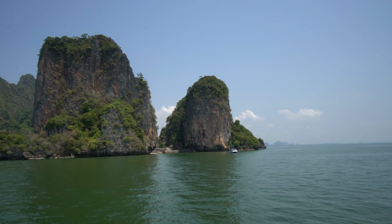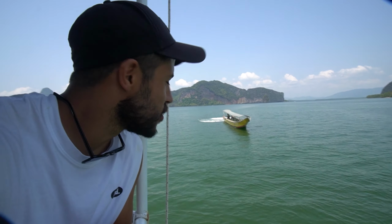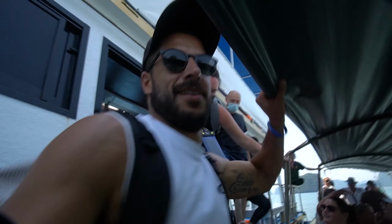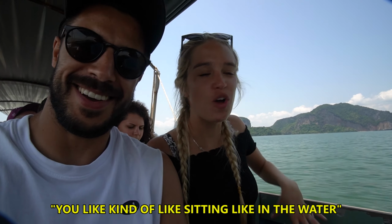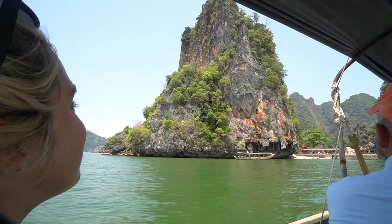We are finally here at our first stop, which is James Bond Island. So we're going to be picked up by this boat over here to go to James Bond Island. Okay. Made it. And there's a small little boat ride towards James Bond Island. We're sitting right in the water, with the water dipping in.